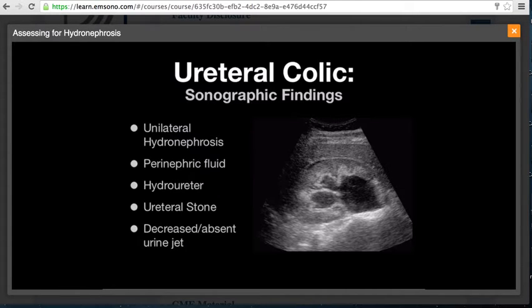Now, with ureteral colic, what are you going to be looking for with ultrasound? You're going to be looking for the presence of unilateral hydronephrosis. You may or may not see perinephric fluid due to minor calyceal rupture. You may be able to find hydroureter. You may get lucky and find the ureteral stone, although this is not the primary goal of the study. And you may see decreased or absent urine jet on that side, depending on the degree of the obstruction.